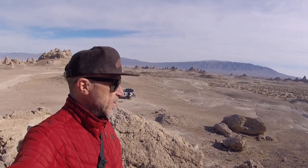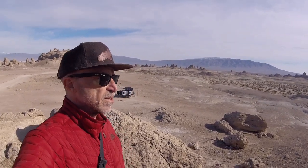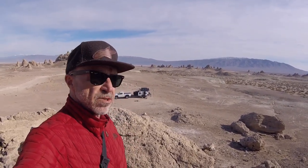And this is our third trip. And like I said, we've been out here 12 days. It's been cold at night. We've been running that furnace every night, and that's been great. But I wanted to do a little walk around of it and show it off a little bit. So let's head down there and have a closer look.